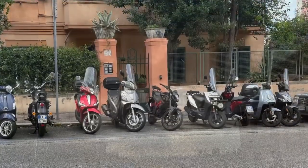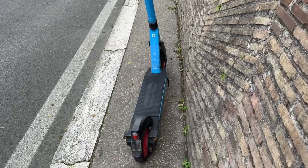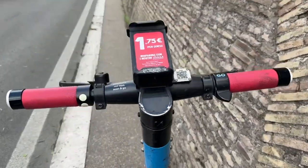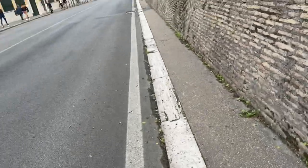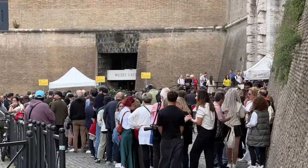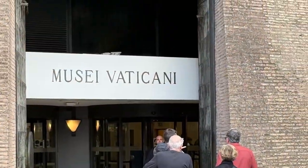Ubiquitous motorcycles, also better for parking and gas. All over Europe and all over Rome, you have these scooters, and you can just scan right there and rent these things and drop them off whenever you want. And there's a lot of these around here. We're now around to the Vatican Museums, and the lines are already long at 5:30 at night.